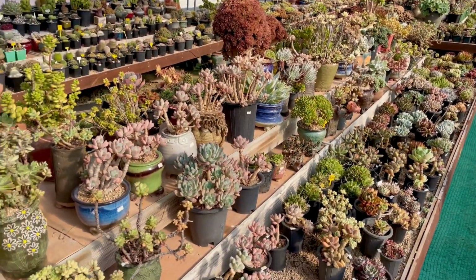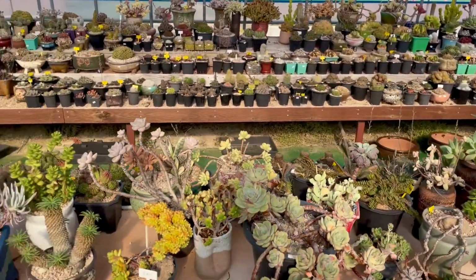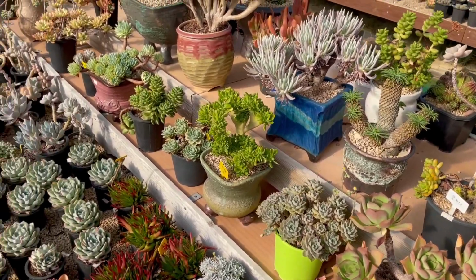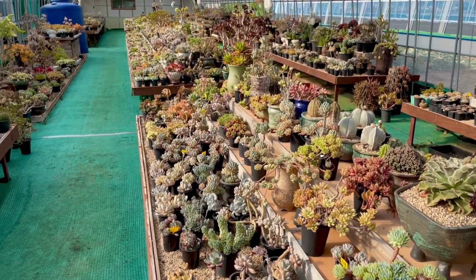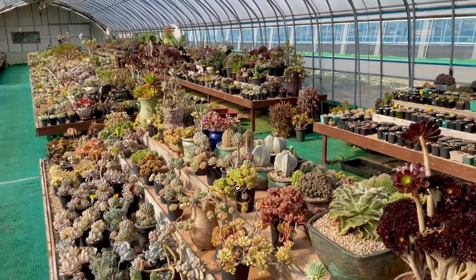Accidentally we stumbled into this farm where they were growing and selling these stone plants, and it was super amazing. This was one out of 6 greenhouses, and these were filled with forms and colors.